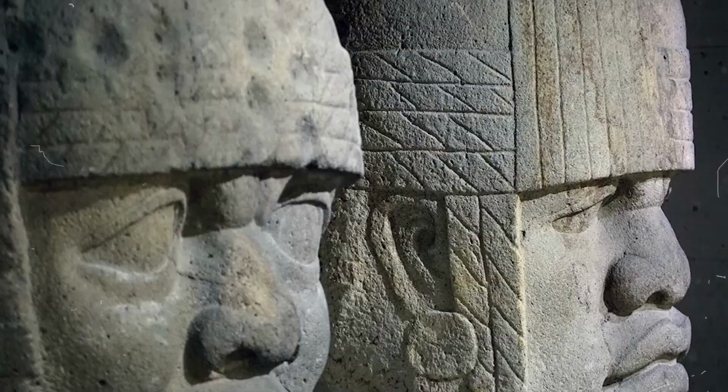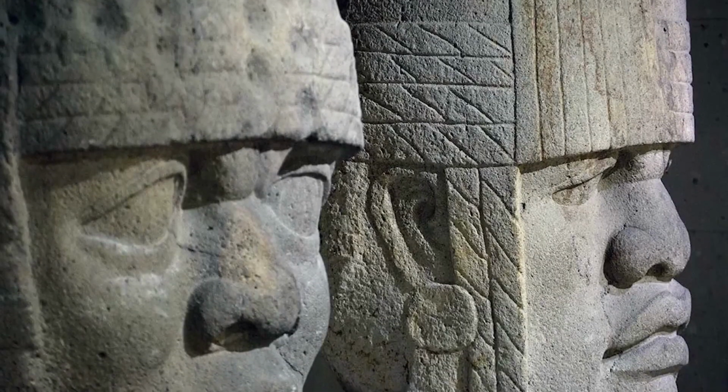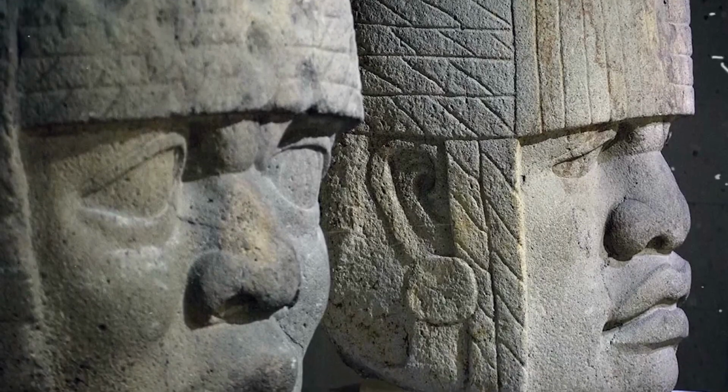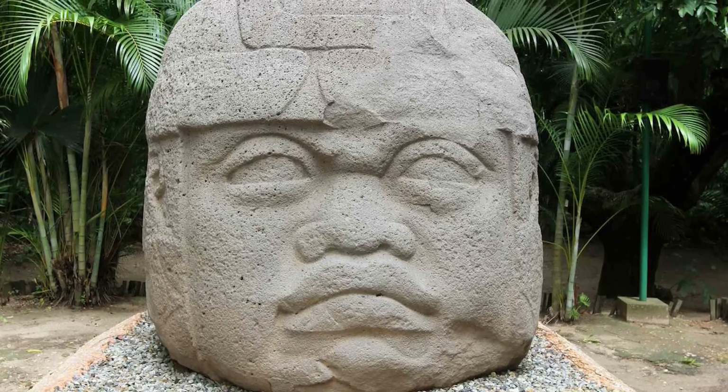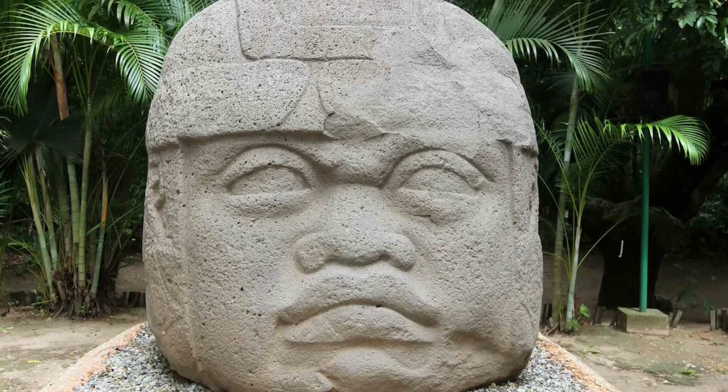So far, 17 of these heads have been found, with 10 from San Lorenzo and 4 from La Venta, both major Olmec sites. Each head is carved from a single basalt boulder, and some of these massive stones were transported over 62 miles to where they stand today. They're actually older than the more famous moai of Rapa Nui.